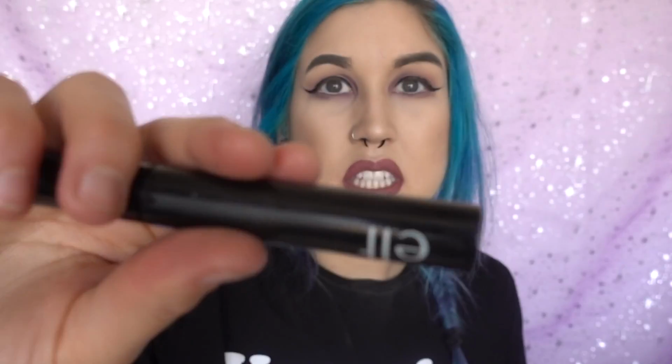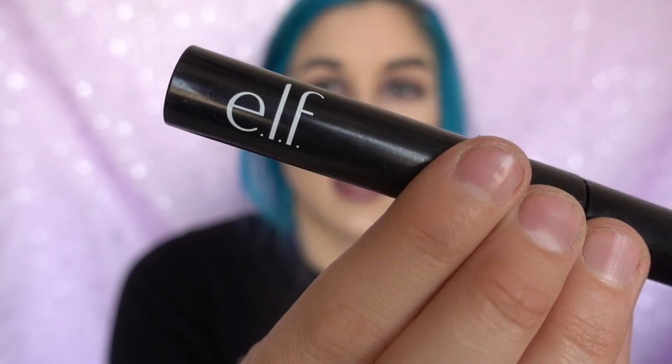One more thing I'm gonna do to my eyes that I almost forgot. This is the e.l.f. mascara. It is the 3-in-1 mascara. It looks like this. Going to go in on the bottom lashes. And the reason why I really love this brush is because you can get right in your inner corner and not get any other lashes. Because I don't like to put mascara on my lashes when I put on falsies. But you gotta get it in that inner part or else it's gonna look weird.